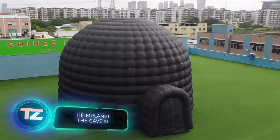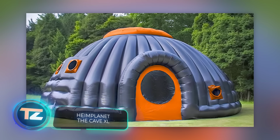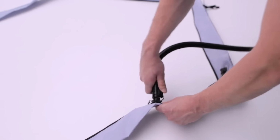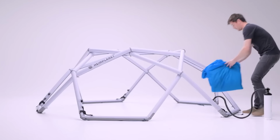Tents with built-in frames aren't exactly groundbreaking. They're standard issue for military personnel and commonly used by large groups of tourists on long hikes. They all follow the same basic structure: a metal frame covered with fabric. But the QiB XL project flips this idea on its head.